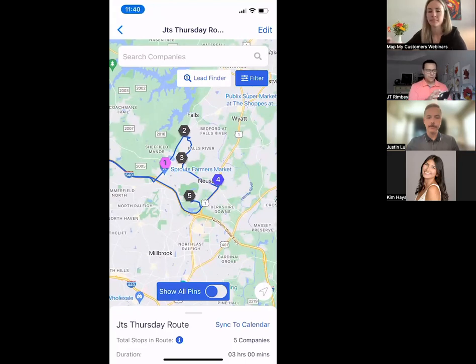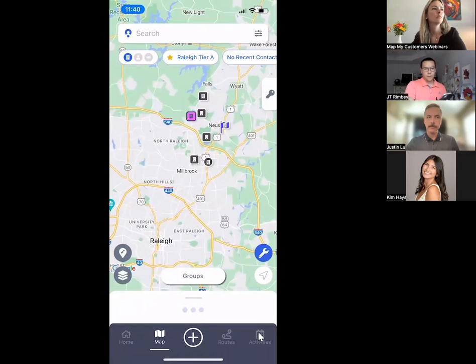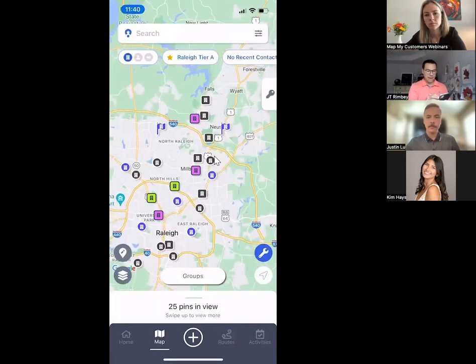I think everybody knows that if I go back to the regular map here, we've got the route button down below that I can re-leverage at any time. It's saved. There's JT's Thursday route. If I'm ever going to re-leverage it, it's there. If I never want to use it again, I just swipe to the left and I can delete it also. So, back to the map.